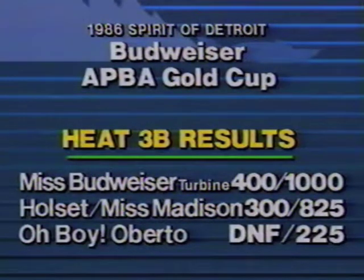The Budweiser Turbine went on to get 400 more points, 1,000 for the day. Going into the final heat, the Budweiser Turbine with a victory. The Holset Miss Madison in second place. Savoy Alberto did not finish.